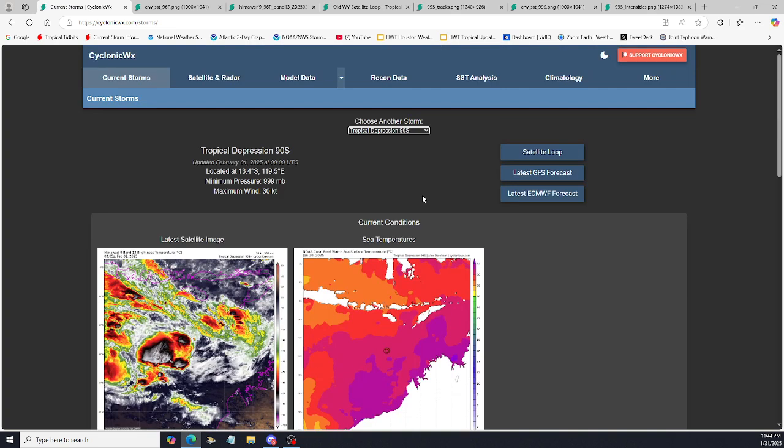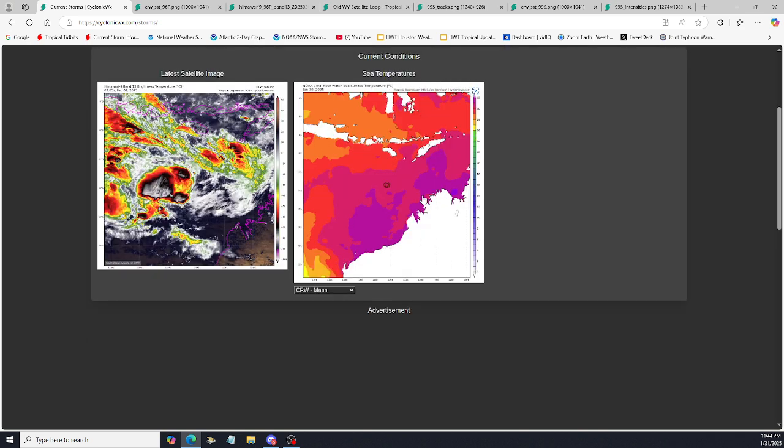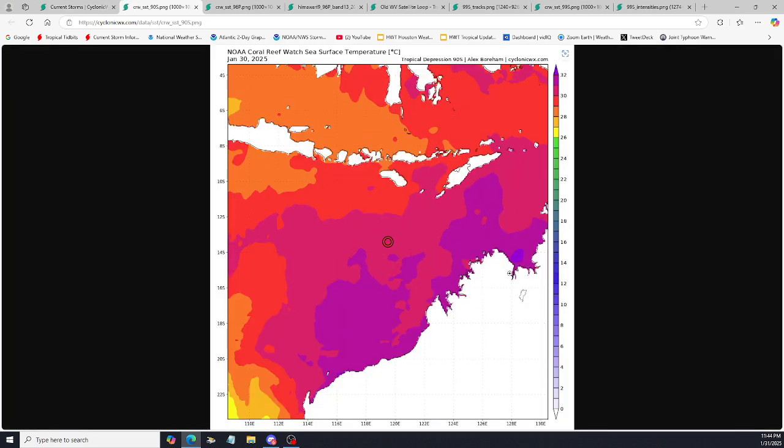Looking at Tropical Depression 90S, here's the latest: 999 millibars, maximum wind at about 30 knots, about 35 miles an hour. It is incredibly warm, even seeing those dark purples popping up right there along the coastline. Very warm sea surface temperatures where this system is at.